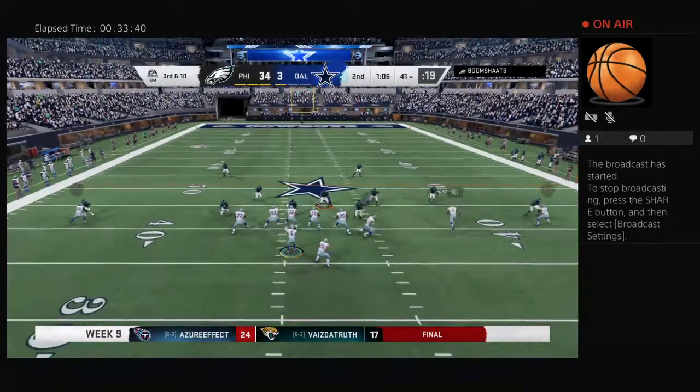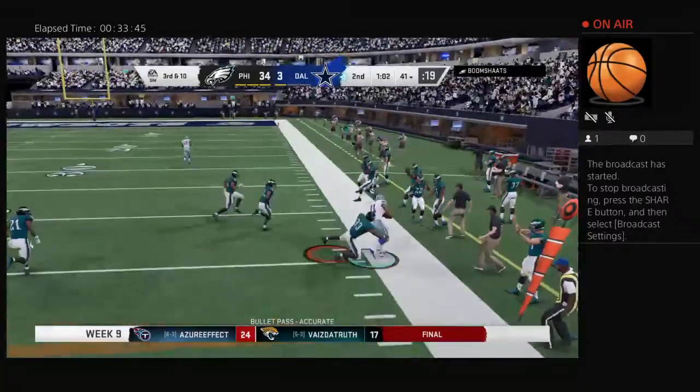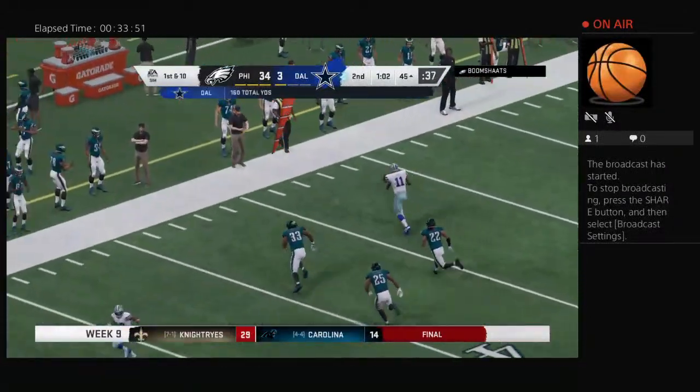On 3rd down, Shipley. And this time he's got the hook up. It's complete. 14 yards, good for a Cowboy first down.